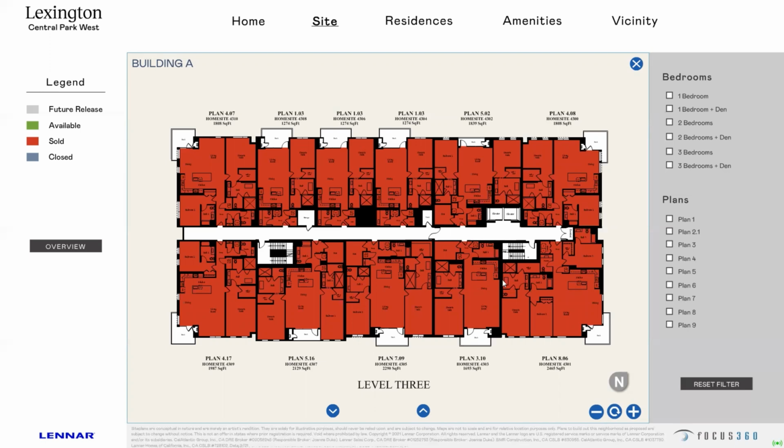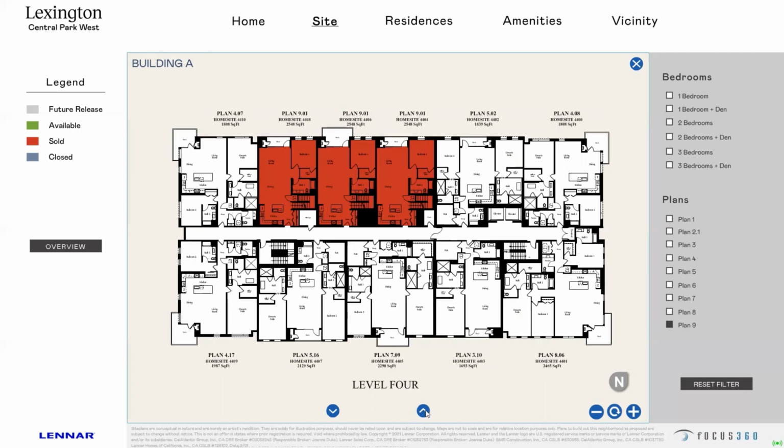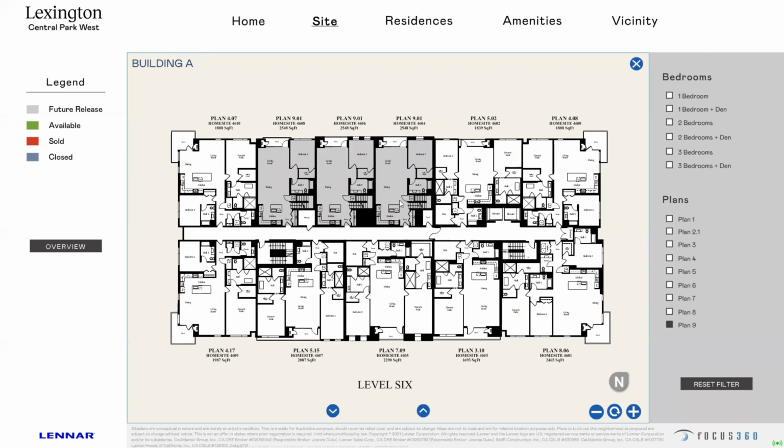The other thing that I want to mention is plan nines. Plan nines are the only floor plans which are in two floors within the building. For that reason, we will have plan nines only on the fourth or sixth floor. Let me go to the sixth floor. So this is sixth floor. These are plan nines, which are always in the middle in building A, and they look inside.